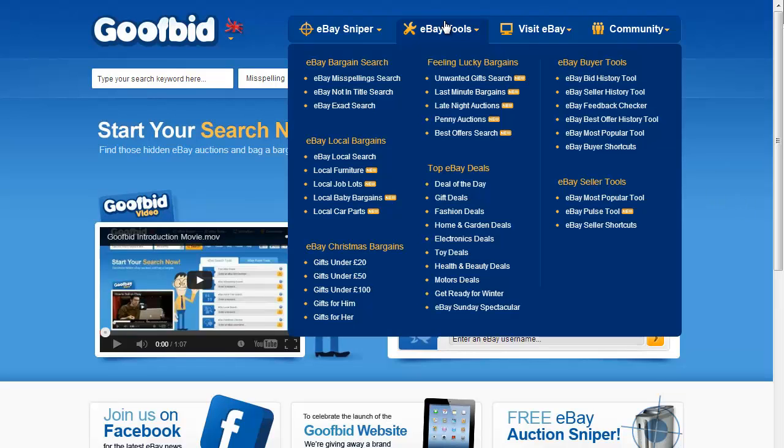Now, if you go back up to eBay tools and hover over on that, we'll see this is another great one. It's a new option here, late night auctions. This is people that are listing things. Maybe they're up burning the midnight oil. They might be a shift worker or something like this, but whatever time you're listing the item, that's the time it will sell. So if you happen to be listing at some strange time like 3, 4, 5 in the morning, then that's the time that it will finish.